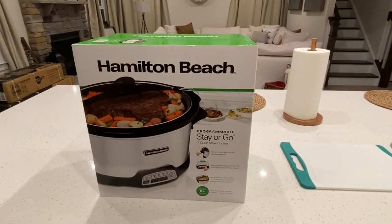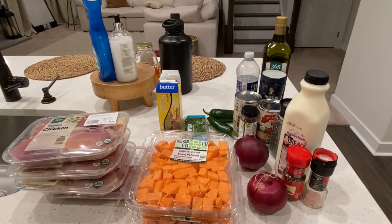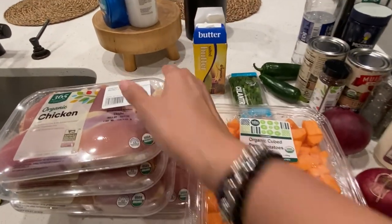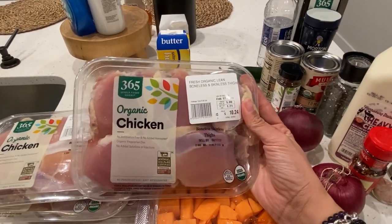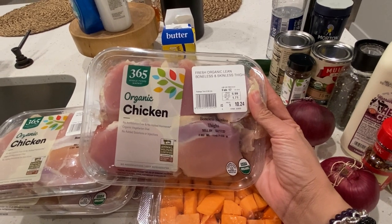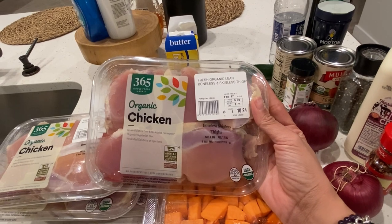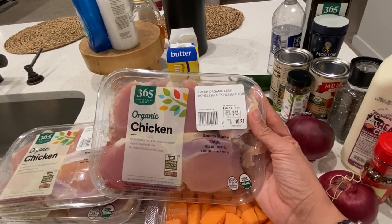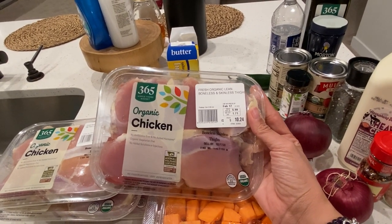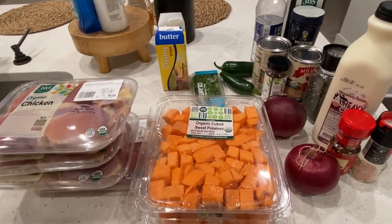and then we are going to cook this chicken stew recipe. Let me show you the ingredients that I have for this slow cooker recipe for the stew chicken. So we are gonna be using some organic chicken thighs. These are boneless, skinless chicken thighs, and I wanted to make sure to go with organic because organic is a healthier option. I am going to eat more healthy and more clean from here on out, so I want to make sure I get all organic foods.